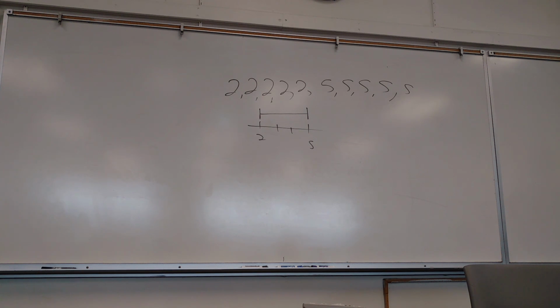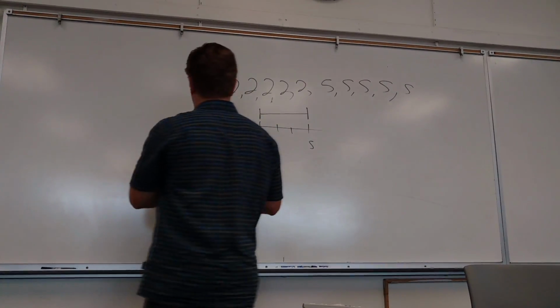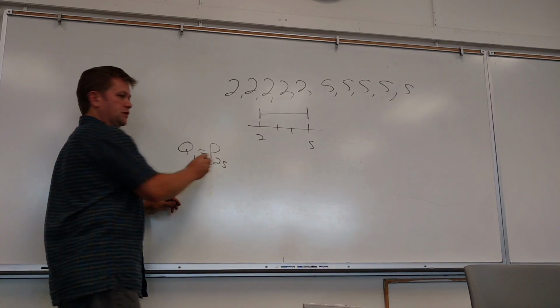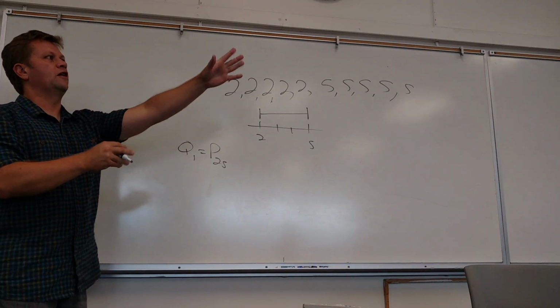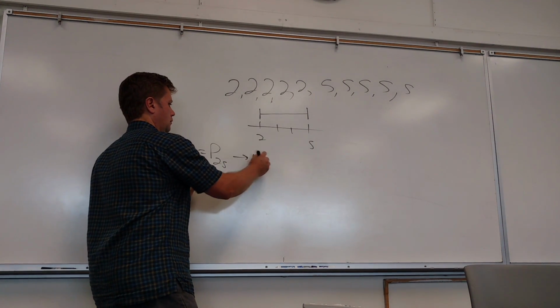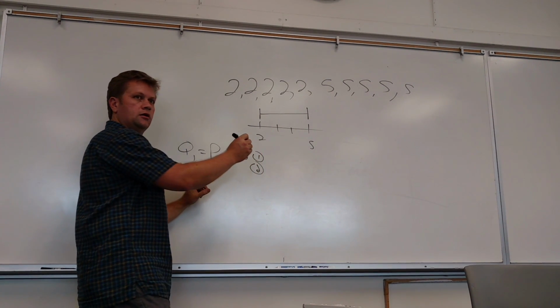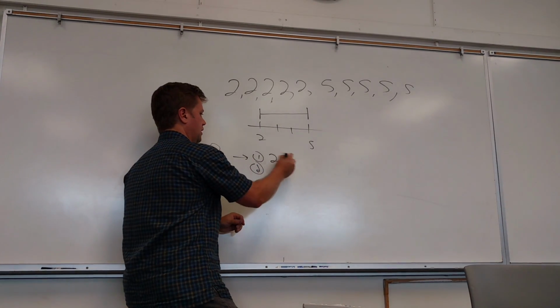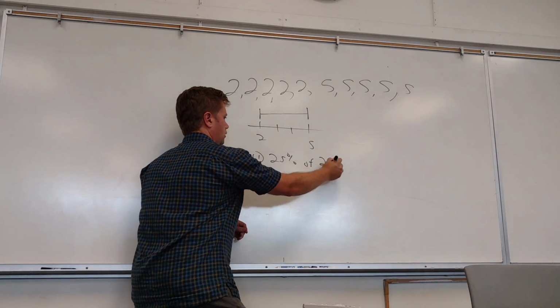How would I find Q1? What's Q1? What's another name for Q1? 25th percentile. I like it. There's 25 data points. How do I find the 25th percentile? Take 25% of 25.